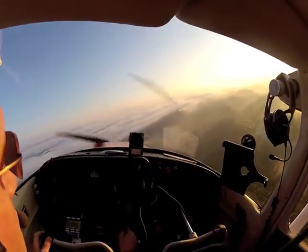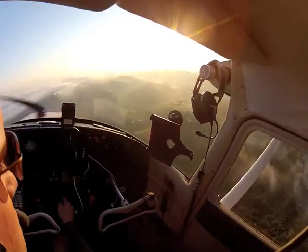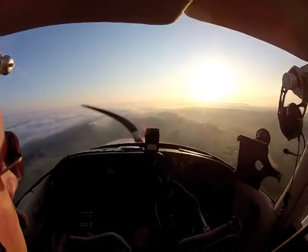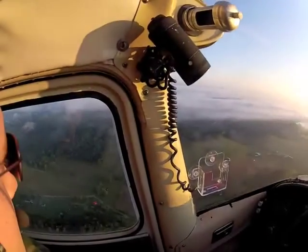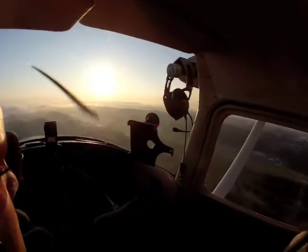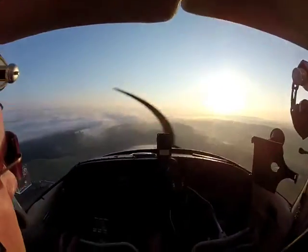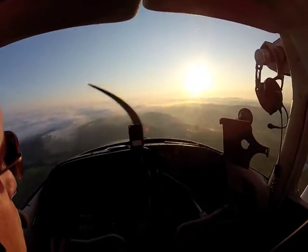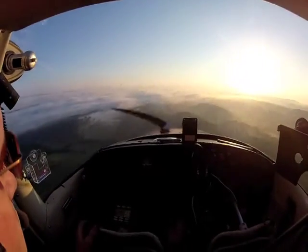Alright, so RPM coming back to 2,000. Carb heat's all the way out. Let's get warmed up this morning. This nice little hole right here for me. I may have to stop here in a little bit. But all this fog should start burning off. Winds favoring runway 23, looking at the windsock. Bring the RPMs back for pattern cruise.